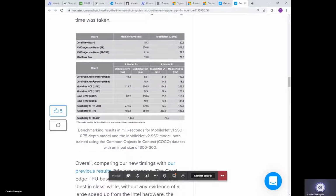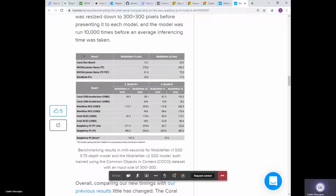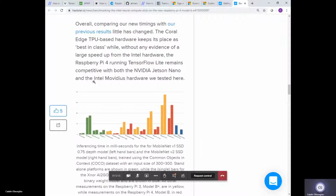What we see here, you see the NVIDIA Jetson Nano, and you see a lot of hardware they have tried. They have tried to run it directly on Raspberry Pi, directly on the Neural Compute Stick, on a MacBook Pro, on NVIDIA Jetson Nano, several versions, and try to run the same model.